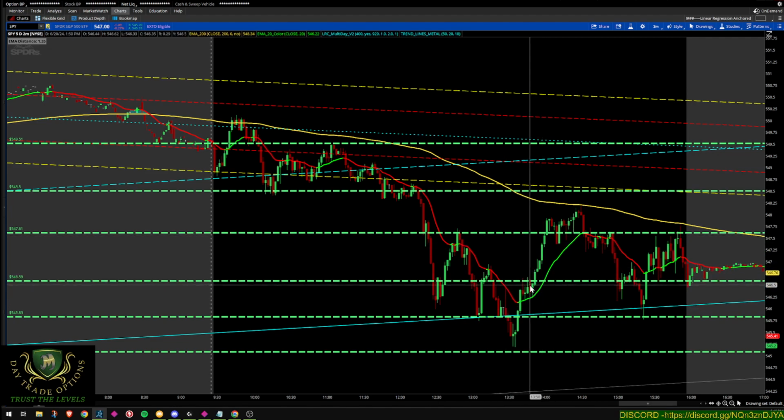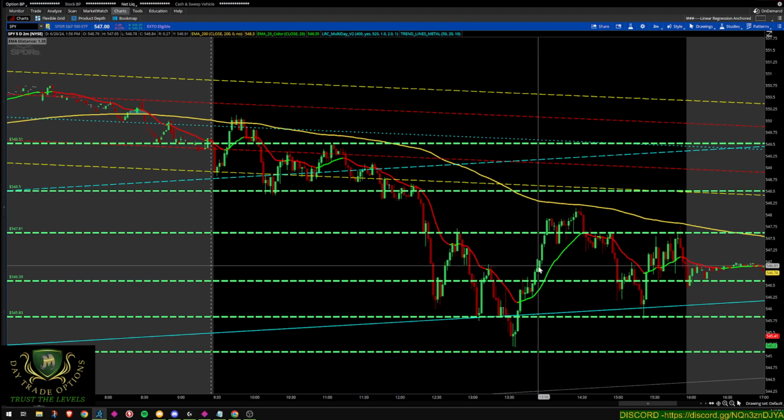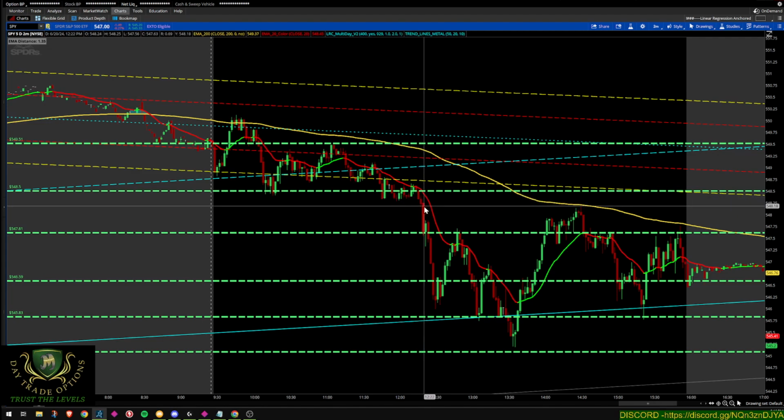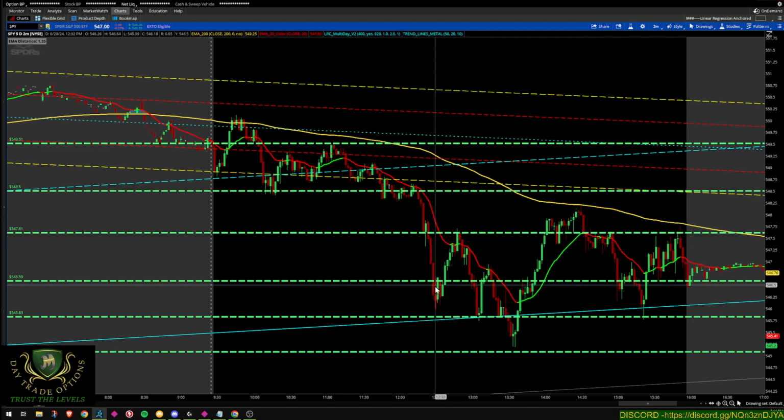I did catch this move above the 20, and what I caught this one off of was my long LRC. I watched it come down. It came back up, closed above it, went back above, consolidated. I took this past this consolidation. I didn't stay in this long. I think I made like $300 on this, but I only bought one SPX. But on this one, I had bought two SPXs, and I think I just got out right at the 547.60 level. Yeah, because I remember complaining, I was like, "Oh my gosh, I'd be up like $1,400 or $1,500 if I'd held it to the bottom."